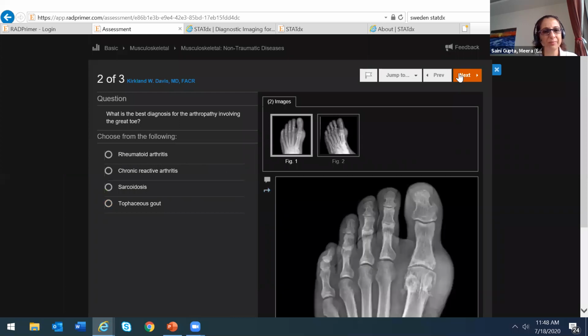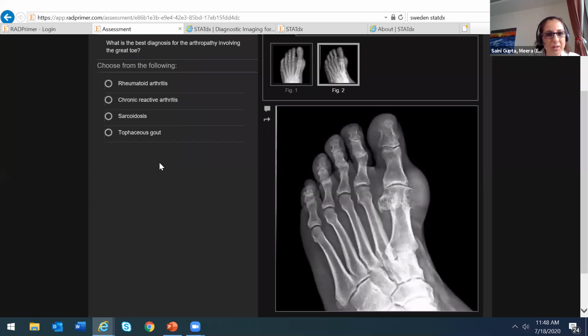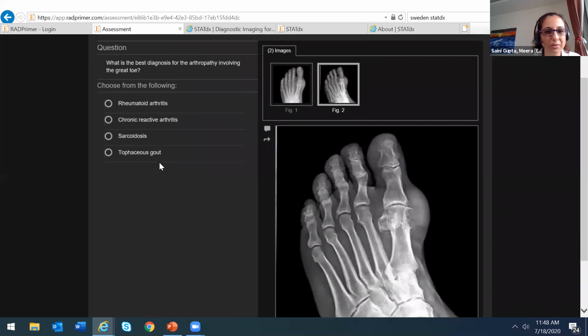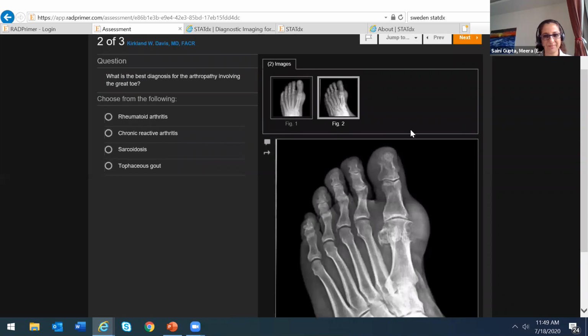Okay, so the next question. What is the best diagnosis for the arthropathy involving the great toe? I'm going to focus on the images. And my options are rheumatoid arthritis, chronic reactive arthritis, sarcoidosis, or tophaceous gout. So Kris, ready when you are. Yep, I'm ready.